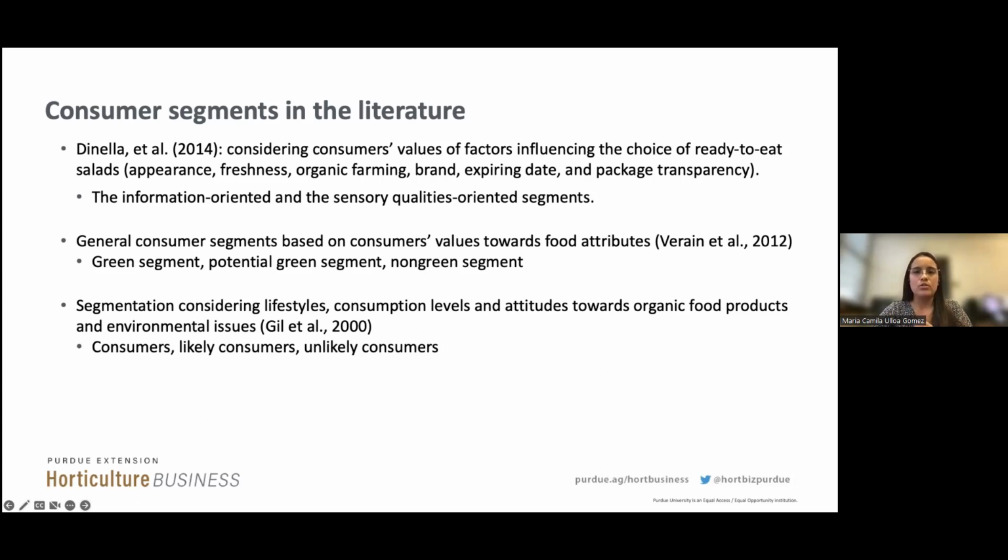Also, G et al. in 2000 categorized consumers depending on their concerns about environmental issues related to food products, including vegetables. They segmented consumers into consumers, likely consumers, and unlikely consumers, considering variables or factors like lifestyle, consumption labels, and attitudes towards organic food products and environmental issues.